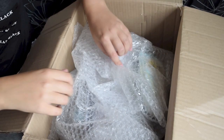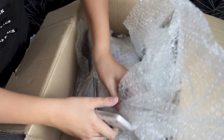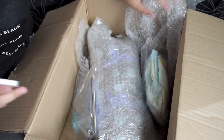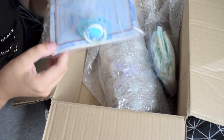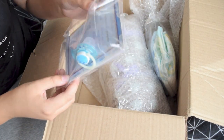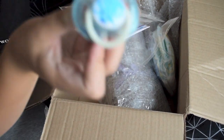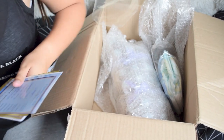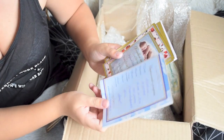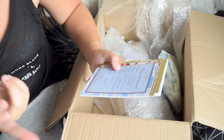Okay, so let's see. Oh, looks so pretty. I don't know if you can see, but you got little packages here. So this is passy and birth certificate. Cute little passy. I already got this passy. It's really cute. Here is his birth certificate. So his name was Alex, but I changed it to Caleb.